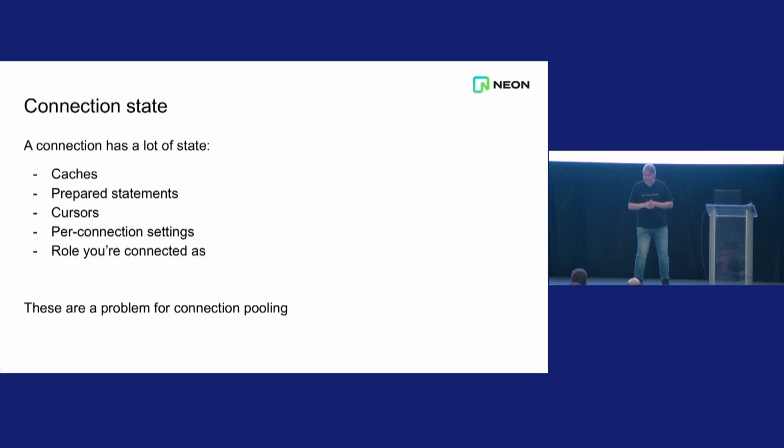What I'm getting at with all of this is that these are all problems when you try to pool the connections. If you change a setting in a connection, and then it goes to the connection pool, and another client, as far as the application is concerned, tries to reuse the connection, it will have the settings already set. So you can get confused very quickly if you do this kind of stuff. Again, a problem for anyone using PgBouncer and so forth.